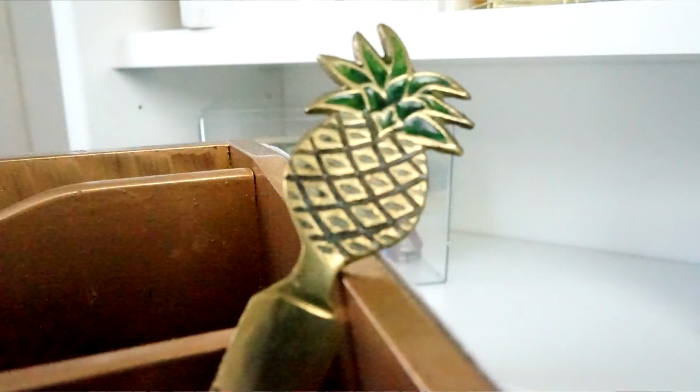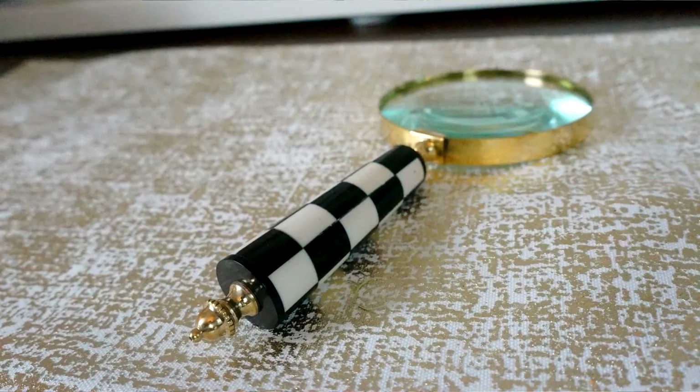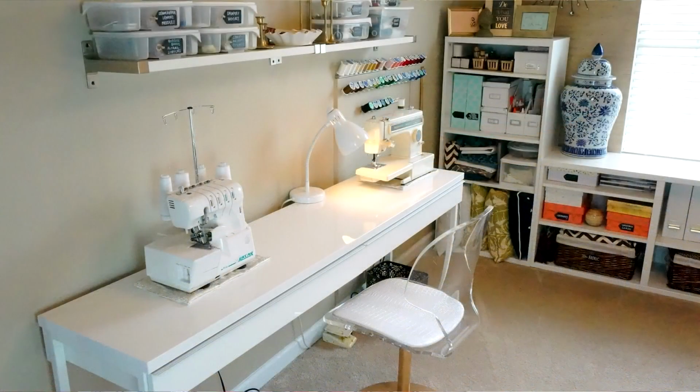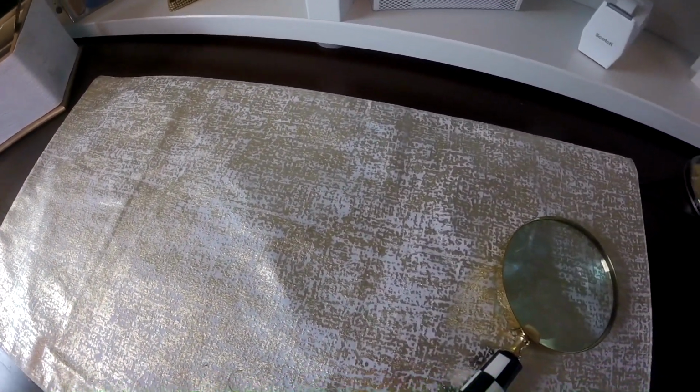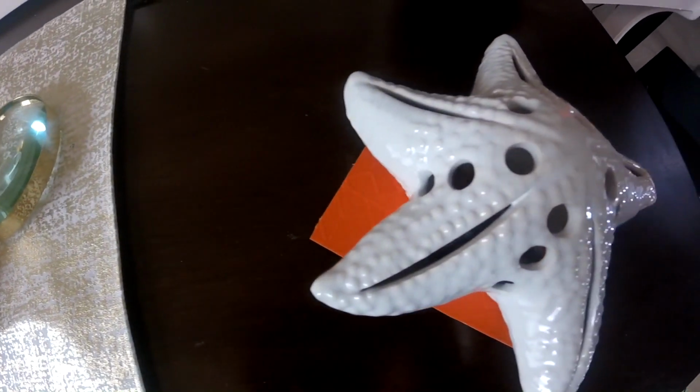I never like to sit my computer just directly on my desk. This is the runner that I purchased, and I was able to cut that runner up and use it in 3 different areas. One under my computer and the other 2 places underneath my sewing machines. I wanted something pretty to be a buffer between the computer or the feet of the sewing machine so that neither of my desks will get scratched.